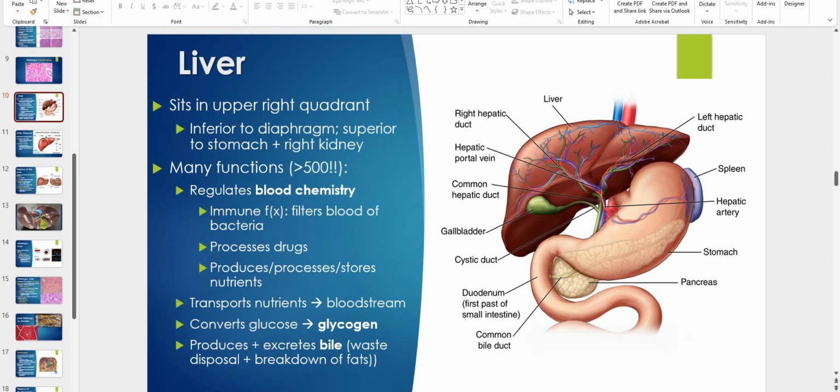For our discussion of the liver, I am going to refer to our PowerPoint just because this is such an important topic and I really want you guys to understand this. The liver has tons of functions. So again, this is one organ system where we could spend an entire semester just talking about the digestive tract and all the accessory organs. But for now, I want to point out that the main function is going to be blood chemistry.